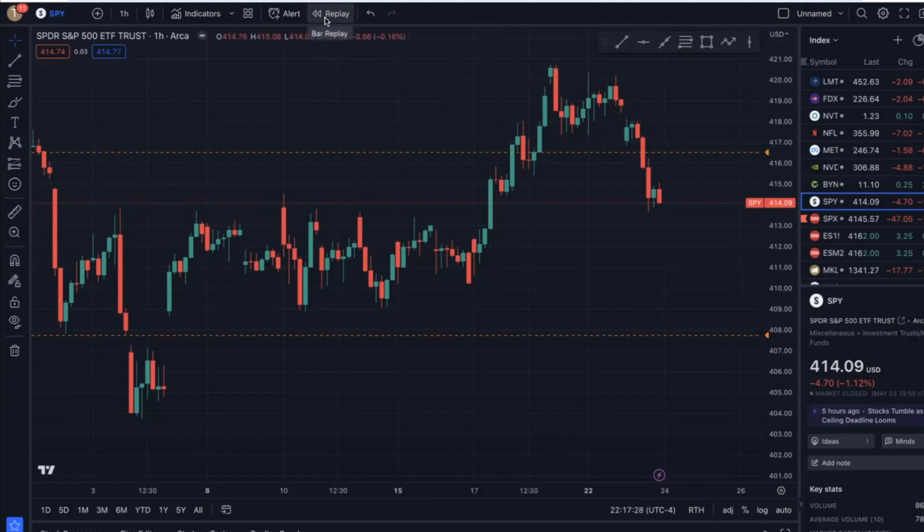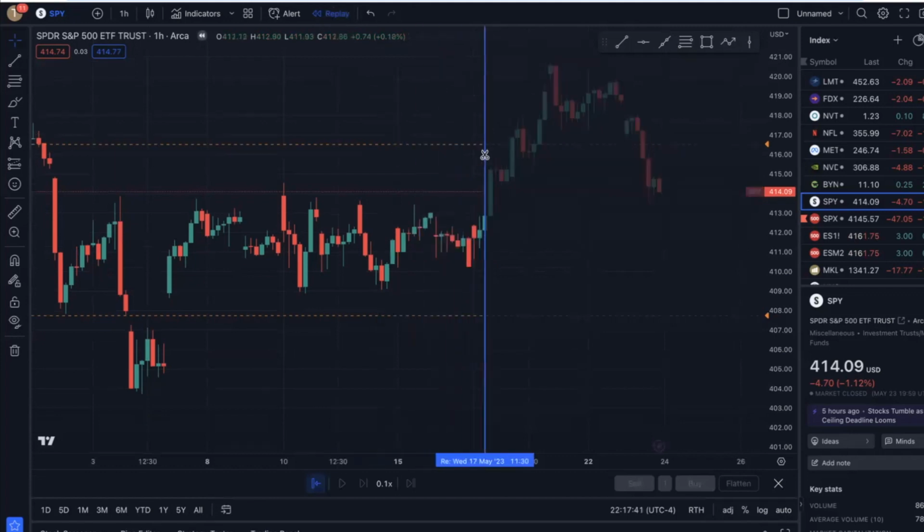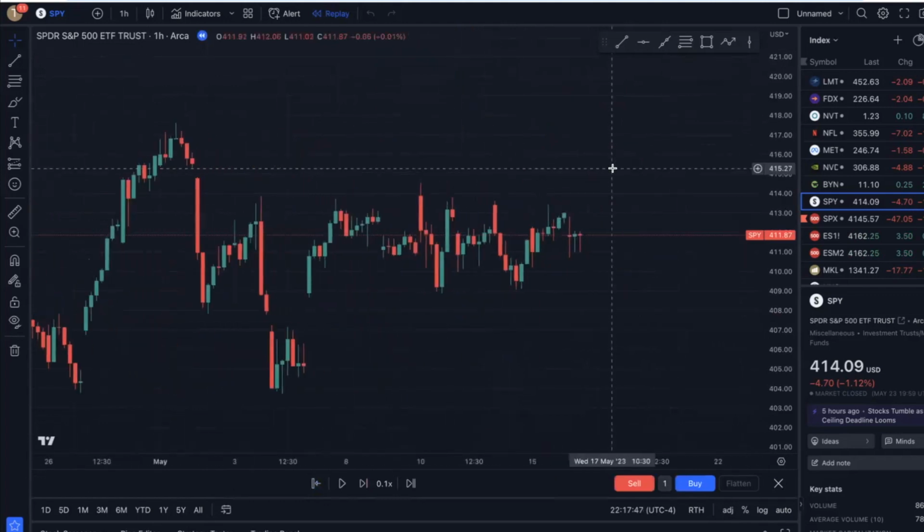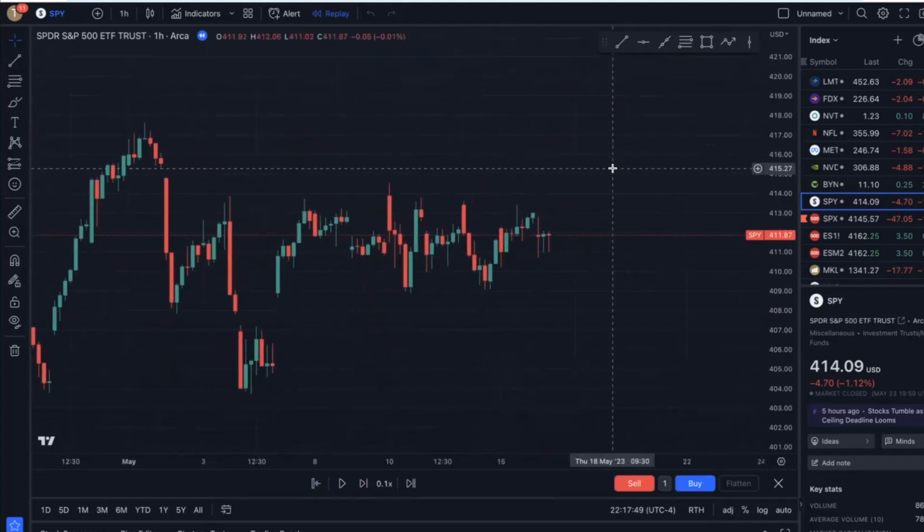So what we're going to do, now I like to also use this for anybody who's wondering how the market moves, anybody who wants to go back and look at what went wrong, what went right in the market. The replay feature is amazing, okay? So what we're going to do is we're going to go back here. We're going to keep it nice and tight, right?